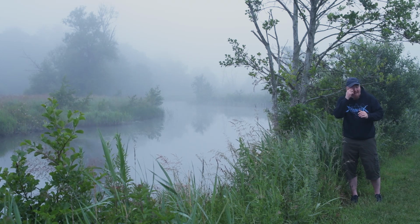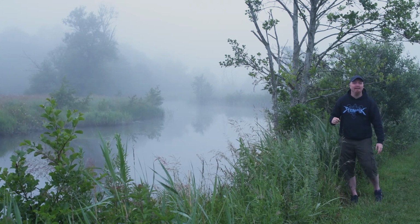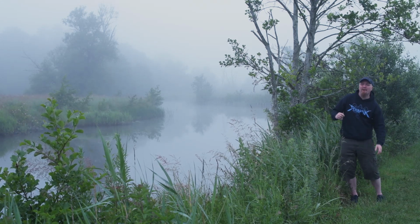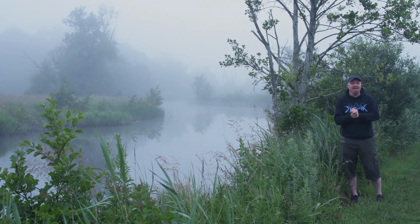I am being eaten alive. Oh God, it's bad enough you can see my little white legs, which are looking an incredible shade of bright white at the moment. They're also being feasted on by the little midges and little mozzies.